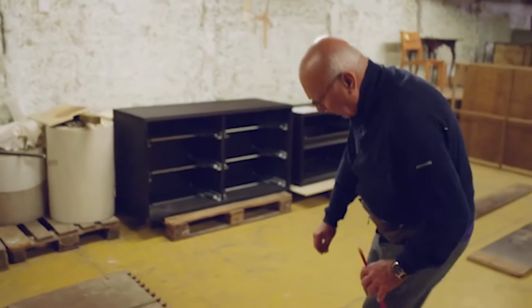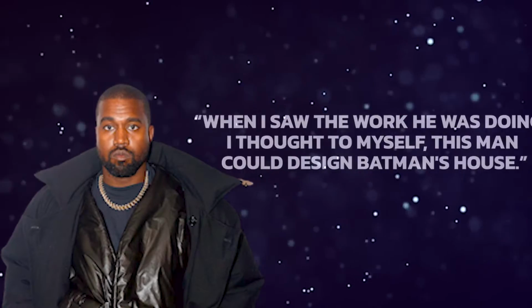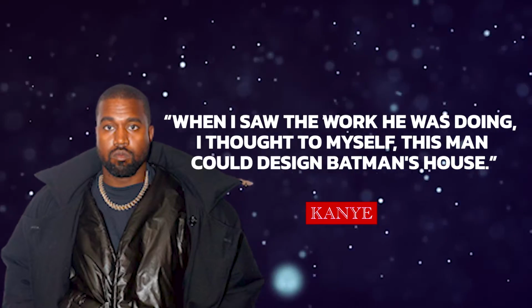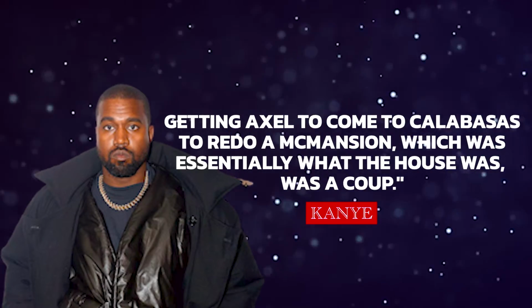The musician was initially drawn to a signature Vervoet design, a floating stone table with rounded edges that seemed to encapsulate the designer's seductive simplicity and wabi-sabi aesthetics. When I saw the work he was doing, I thought to myself, this man could design Batman's house. I had to work with him, Kanye says, adding, getting Axel to come to Calabasas to redo a McMansion, which was essentially what the house was, was a coup.